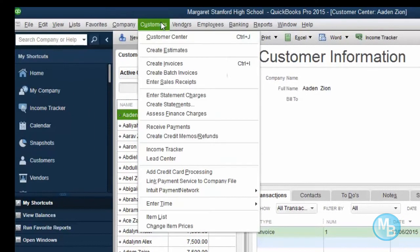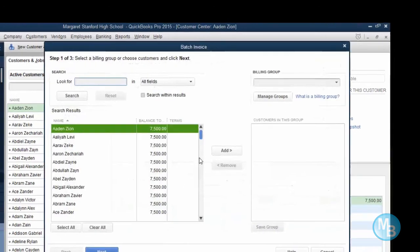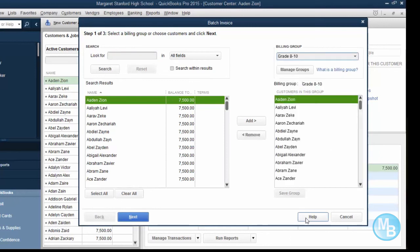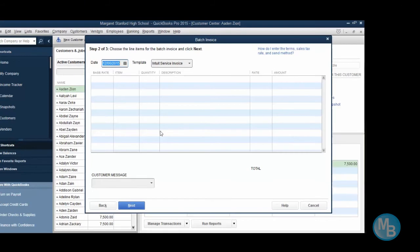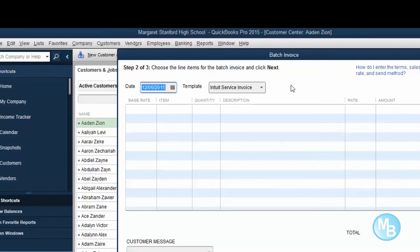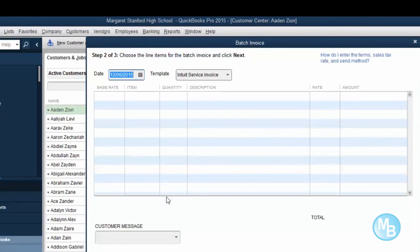Alright, I'm going to go back to the same create batch invoices. I'm going to use the same billing group. This is where you would have selected the date, or the correct date, because this was intended for the 2014-2015 academic year. So we're using historical data. However, this is fine.